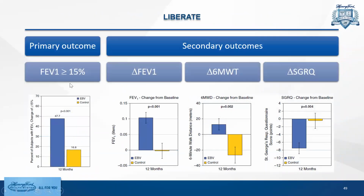So for LIBERATE, for the primary outcome, patients who had valves implanted had significant improvement in FEV1 over 15% at 12 months. Changes in FEV1, those who had the valves had significant changes in their FEV1. 6-minute walk test also improved. Quality of life also improved at 12 months, and that is all in the valve arm.